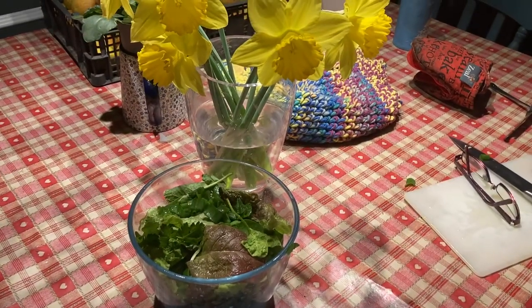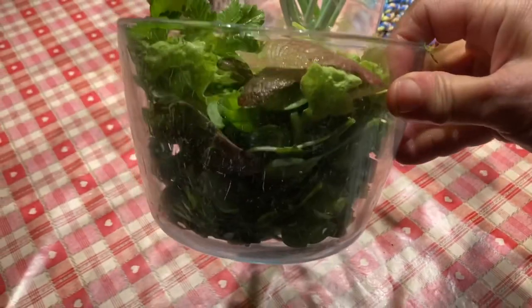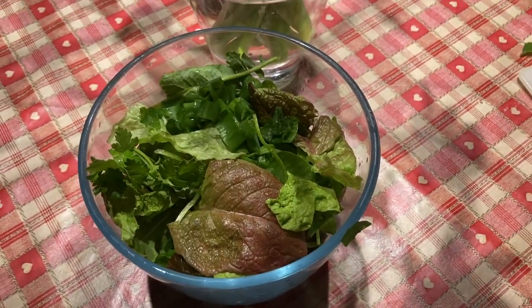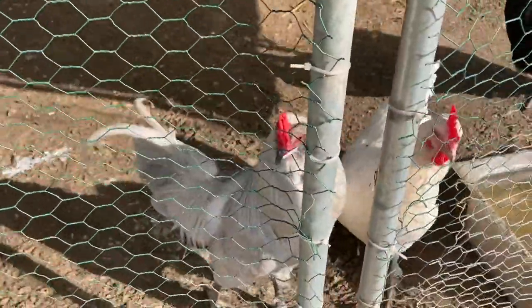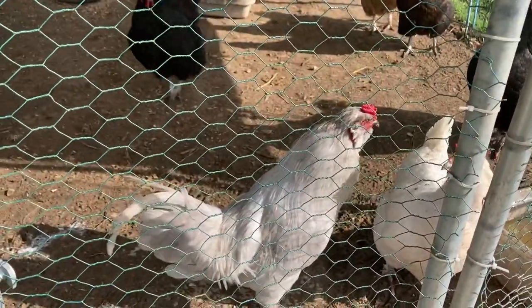And here's some of that salad that I picked from the polytunnel earlier today. Isn't it lovely and green? I'm just going to dress it with some olive oil and balsamic vinegar. So there you have it. There's a quick tour of the end of February and what's growing in the garden.